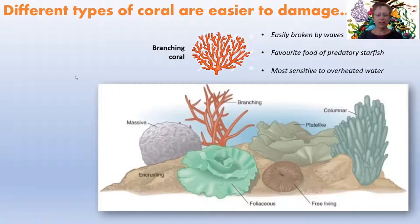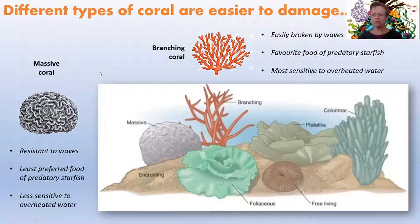In contrast, massive corals like this brain coral, or this one, they're really resistant to waves. It takes a lot more wave energy to damage them. Starfish will eat them, but only after all the other ones are gone. And they're less sensitive when the water gets hot, but they can be damaged.